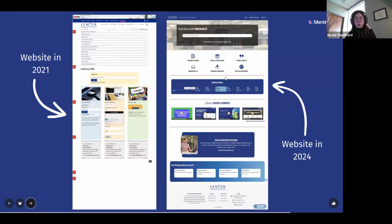We put the library hours right on the homepage because the amount of phone calls we got was insane just asking for the hours. It wasn't on the library website, and you had to go to explore more and then go down to hours. So we just put it straight on the homepage. We put just a few of the crash courses on the homepage, not all of them, that would be crazy, but just a few to showcase that we have these options available, and other extra things.